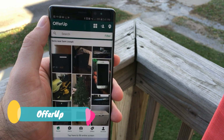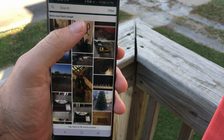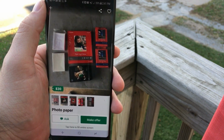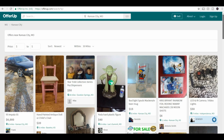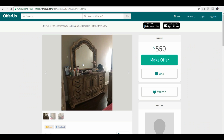Once you open OfferUp, it gets straight down to business. It already knows where you're located, and it gives you a nearly endless offering of items for sale. If we click one of these items for sale, it gives us more pictures, a price, and the option to make an offer. When we go to OfferUp.com, we see a similar layout on the website as we did on the phone, and when we click on one of these listings, we get the same information as before. Pictures, a price, and the option to make an offer.